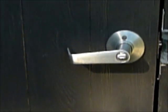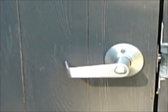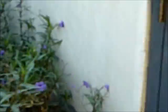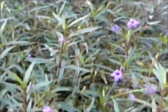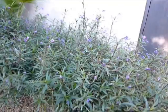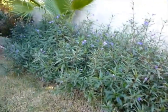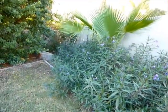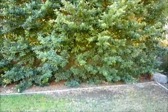I've had requests to do a panoramic tour of Dale's garden. So this is the front gate. When you come in, first you'll see a whole bank of Ruellia. Beautiful purple flowers along one wall. Then there's a wall of ficus.